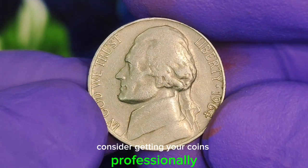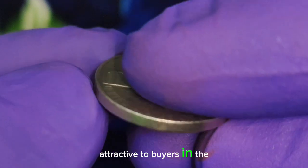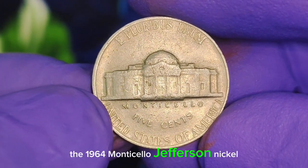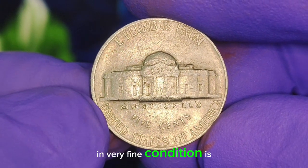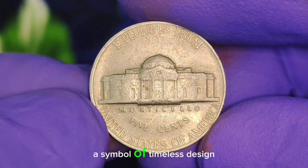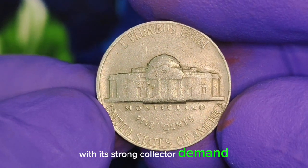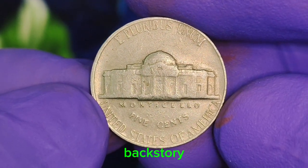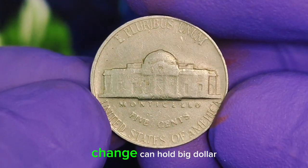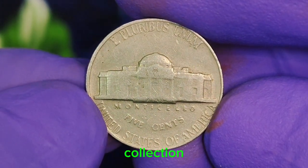Consider getting your coins professionally graded to increase their resale value and make them even more attractive to buyers in the high-end collectible market. In conclusion, the 1964 Monticello Jefferson nickel without a mint mark in very fine condition is far more than just a 5-cent coin. It's a piece of American history, a symbol of timeless design, and a valuable asset in the world of coin collecting. With its strong collector demand, rising market prices, and rich backstory, this coin is making waves in today's auction scene and proving that even small change can hold big dollar potential. So, if you have one of these nickels in your collection, treasure it.